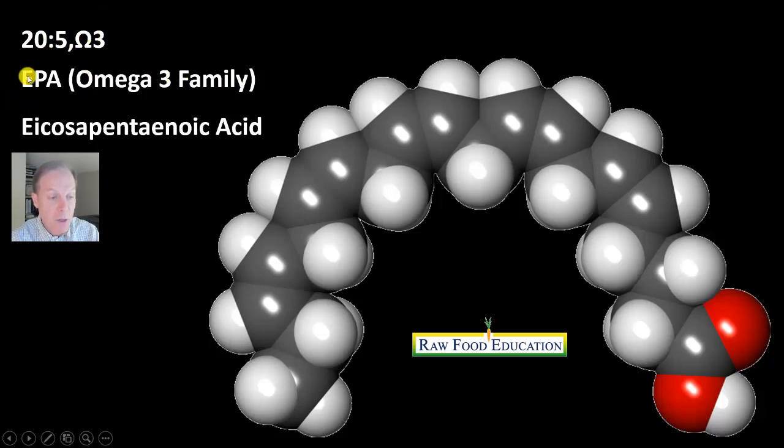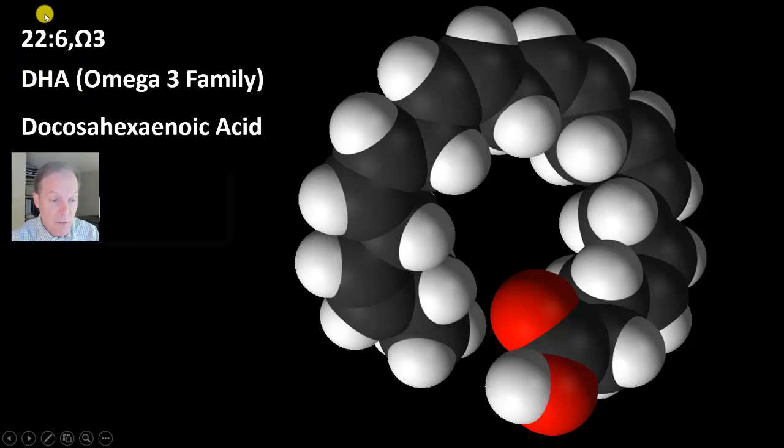Here's one you've probably heard of called EPA. It's got a lot of double bonds. It looks like it's doing a backbend. It's got 5 double bonds here, and you can see it's got 20 carbons in the chain. So it's now longer and less saturated than the previous omega-3 fat we saw. And then another one you've heard of that we'll talk more about, DHA. It's really curved and the front and back are a little offset. It's got 6 double bonds and it's 22 carbons long. So it's yet longer and less saturated than the other omega-3 fats.